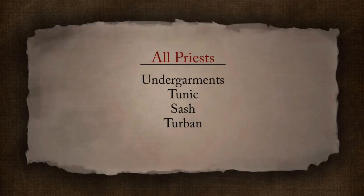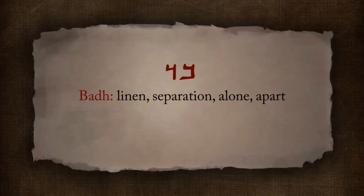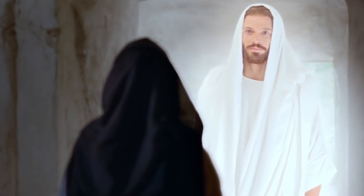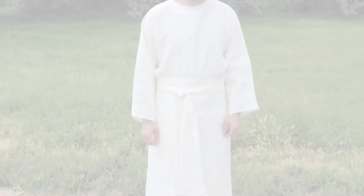First, we'll discuss the 4 white linen vestments. White in the Bible represents purity, while the Hebrew word that was often used for linen means separation. Purity and separation from the world are both perfect symbols of the life of Christ.